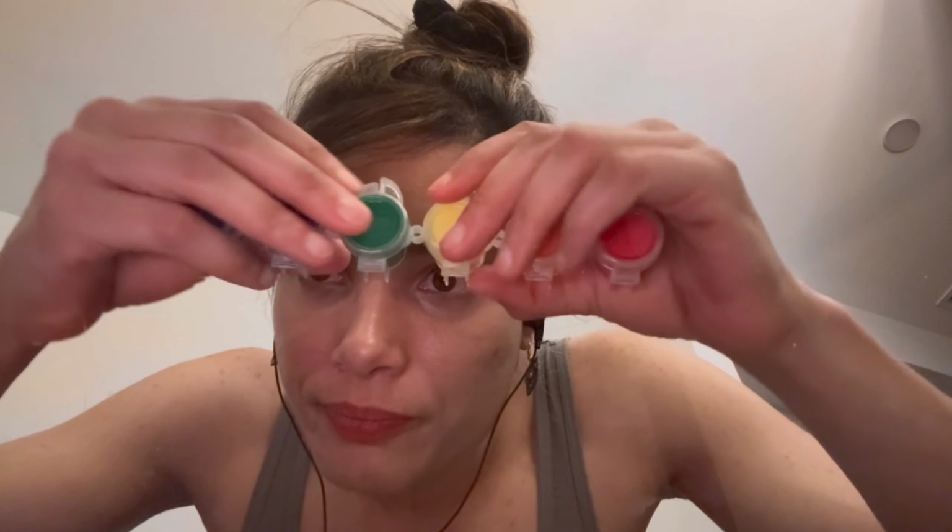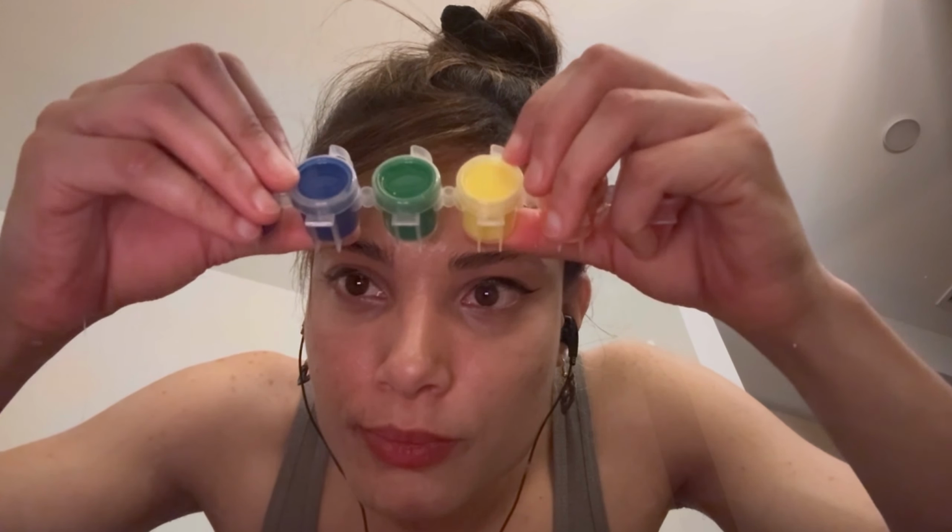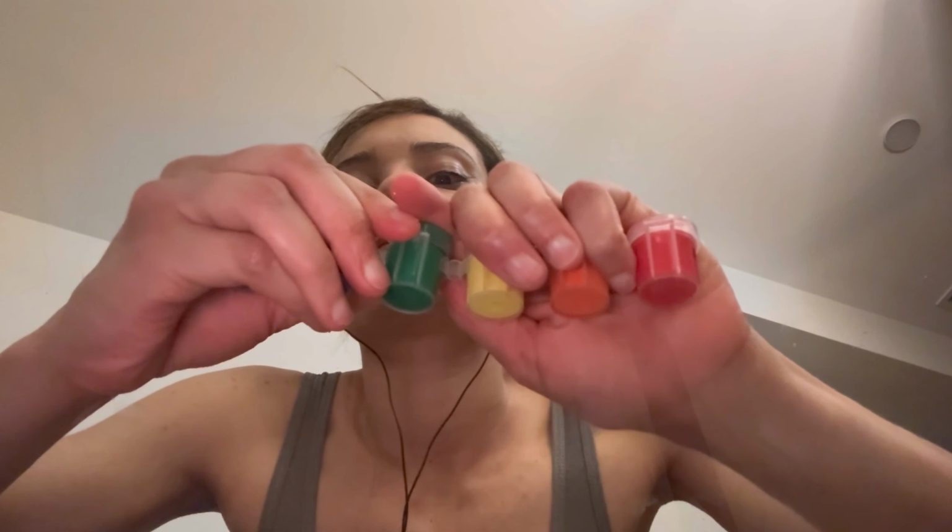Looking at your features. Yeah, I think you'll definitely look really good with some green and purple eyeshadow. So here are my eyeshadows. Let's start with green.